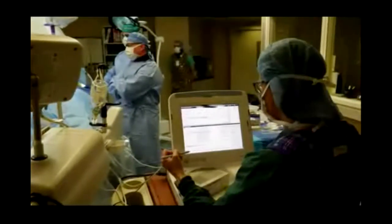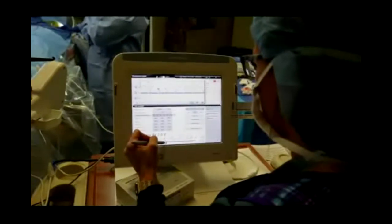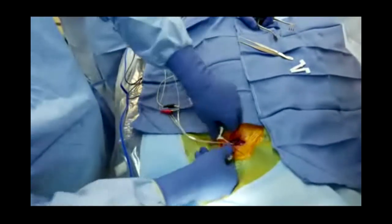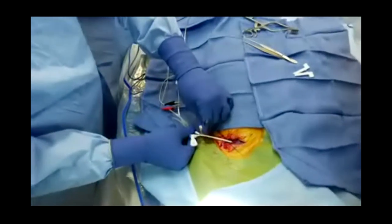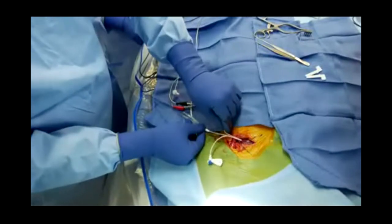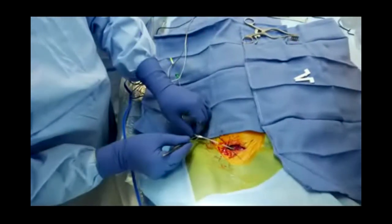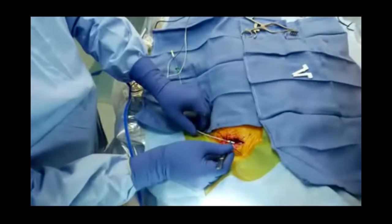And having deployed the lead, we then do final electrical testing, making sure that the electrical signals we're sensing are large enough, that the pacing thresholds are all satisfactory. And having confirmed that result, we then can break that outer sheath and remove the sheath so only the lead remains in the venous circulation. So there you see us breaking and peeling away the sheath, leaving only the lead, which we will then secure to the prepectoral fascia. We advance that suture sleeve to the site of insertion to help control any bleed back which may be coming from the vein.